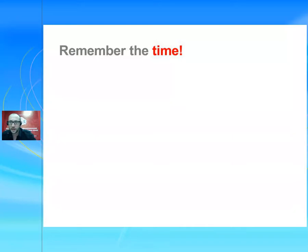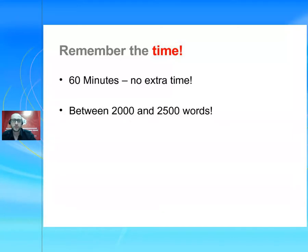Always remember the time. The most important thing to remember is that time is your biggest enemy. It's the biggest problem. It's one thing if you can do the reading within 3 or 4 hours, but unfortunately in the exam you have 60 minutes. You have 1 hour. No extra time. Unlike the listening. In the listening, you have 10 minutes at the end to write your answers, but in the reading you don't. 60 minutes includes looking for the answers and putting your answers on the question sheet. Again, it's very, very important to use your time effectively.